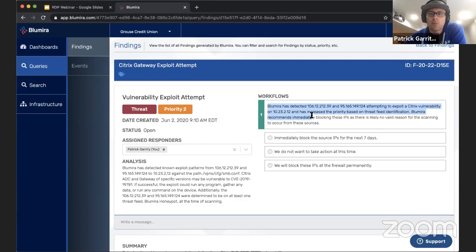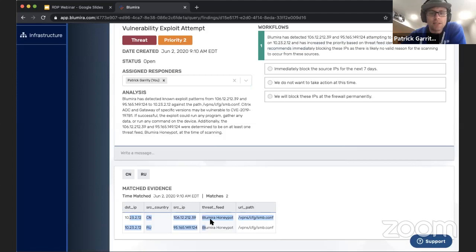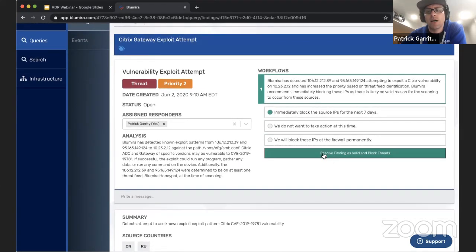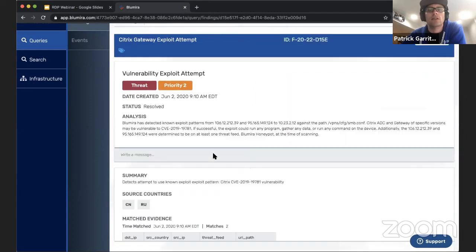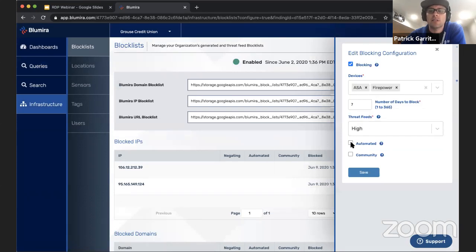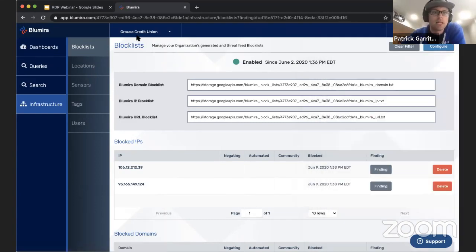And the great thing is Blumira provides the walkthrough as far as what's going on, the source matched evidence, and you can see here this is stacked, and what we're detecting from an analysis perspective. And then we're able to immediately apply rules to the firewall's block list to stop this attack. And even taking it a step further, we can automate that. So if I check this box, it would automatically take that action when things like this are detected, without any human interaction. And I think what's extremely valuable is most organizations, that's a known threat. They just want to eliminate and take care of that problem immediately.